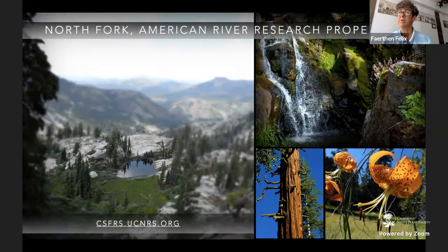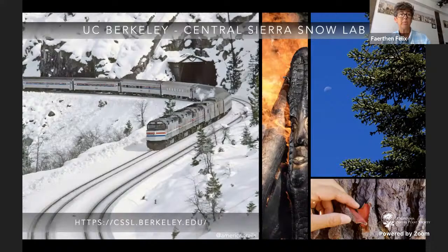So the other research property is the Central Sierra Snow Lab, as I mentioned. There's a link there if you want to look into that. This is the longest weather and snow data set in the Western US, 150 years. It was started by the railroad, which used to pass over that pass, and now passes through a tunnel. But the area receives massive snow loads. So it routinely exceeds 98 inches or 250 centimeters of maximum depth on the ground and 375 inches or 1,000 centimeters of total snow.